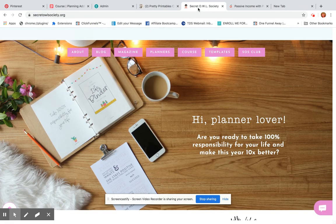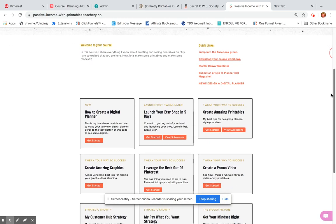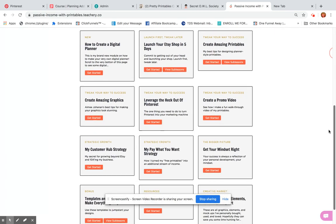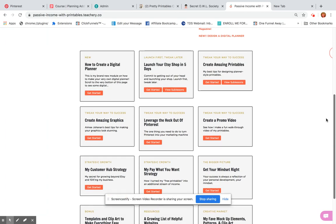So if you get in on Michelle's planner and printable course, let me show you what it looks like inside right here. Passive income with Printables online course. And she is going to be adding to it very, very soon, but you have everything you need right here: how to create a digital planner, which is the hottest, newest thing online, where people can actually have a virtual planner with a stylus.